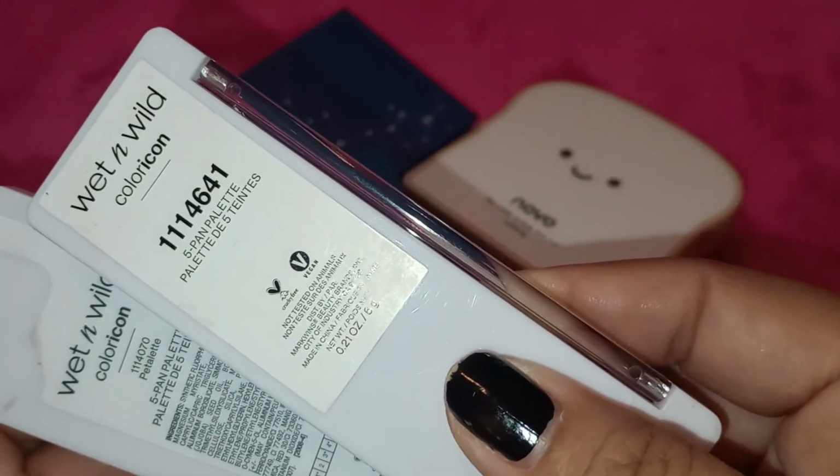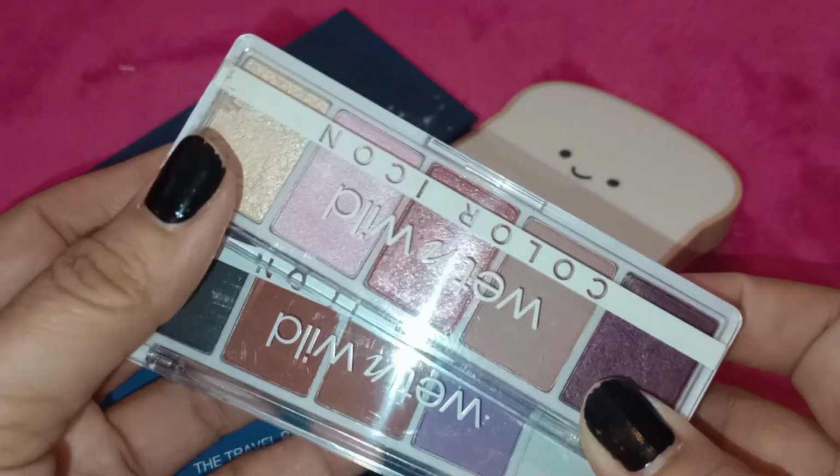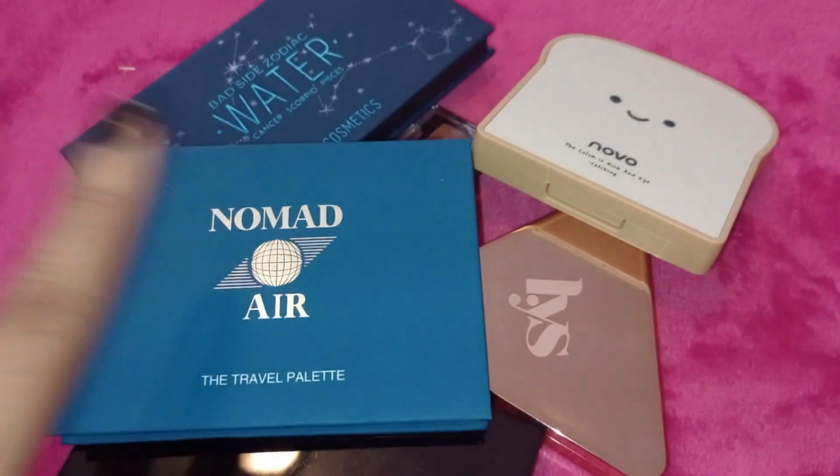I'm looking to see if they have names, but they don't. If I remember correctly, these came out of advent calendars, which is the reason why they don't have names. But yeah, I'm going to go ahead and hang on to these. And then we have some randoms here.